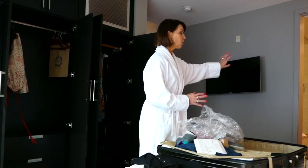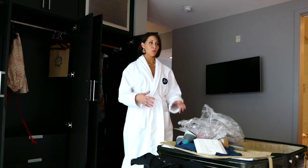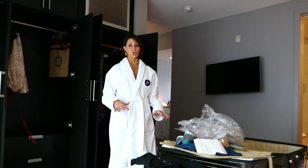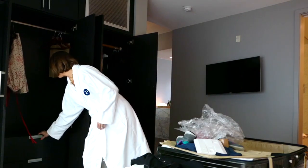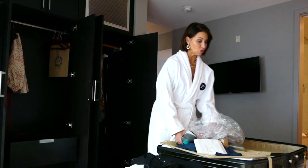So there's another room that has some shelves on it, and since I'm with Dia, we're just going to take up those shelves with our shoes. But here we have a couple of drawers. You can do what I do a lot of times.